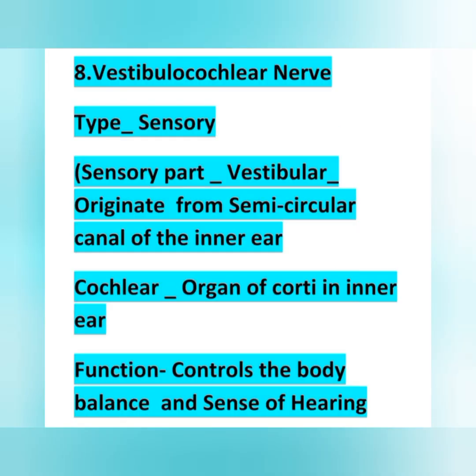And the eighth cranial nerve is the vestibulocochlear nerve. It is a sensory nerve. The vestibular part originates from the semicircular canal of the inner ear and the cochlear part originates from the organ of Corti in the inner ear. Its function is to control body balance and the sense of hearing. It is the eighth cranial nerve and a sensory nerve.